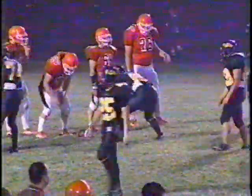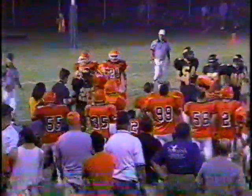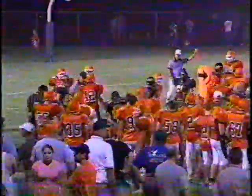Got a long 3rd down here for the Buckeyes. Buckeyes 3rd down and long. Edwards keeps it himself around this side. Actually, I believe a new quarterback's in the game. Maybe not. As Edwards looks like he'll pick up maybe about 6 to 7 yards on the play. Still brings up a 4th down for the Buckeyes. 4th down and about 5, maybe 4.